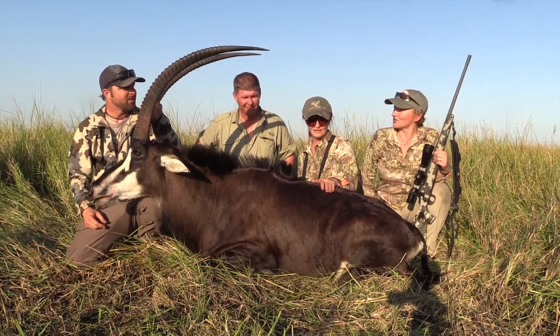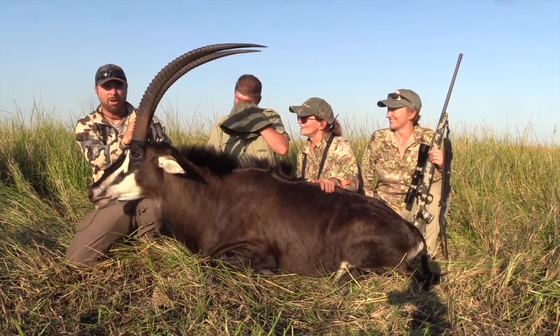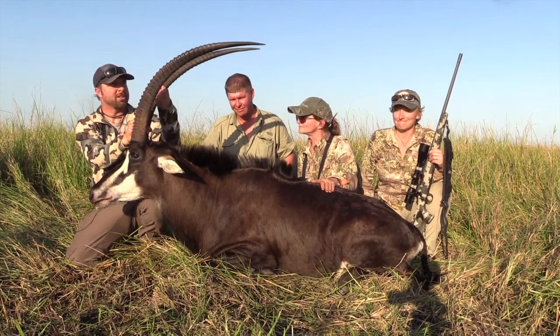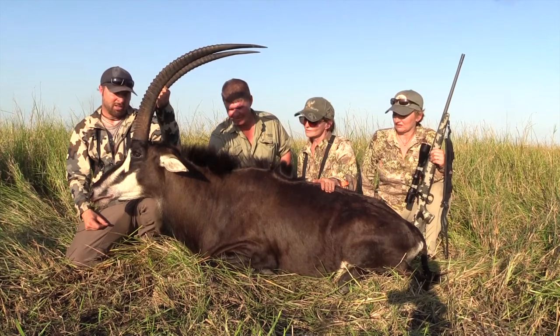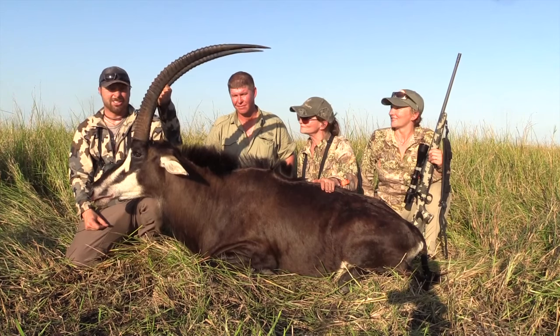And how about that 300 short mag in the Fierce? Well, nice job, Jessica. Yes, that Fierce Firearms 300 short mag performed awesome with the Tipped Triple Shock, a 165 grain Vortex ammunition, and put this bad boy down. They're big animals, bigger than I thought. And tough. Yeah, we took a first shot and he took it well and went a little ways, but he's down and he is going to look good on the wall.